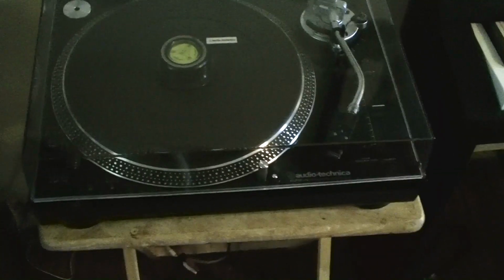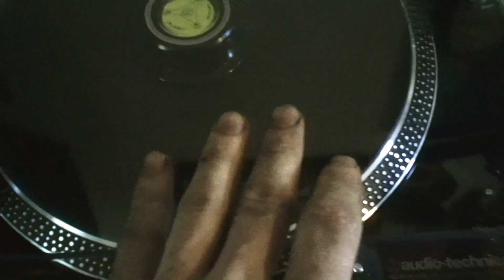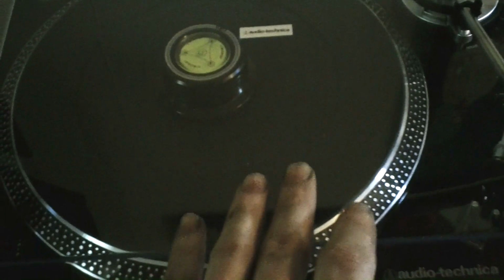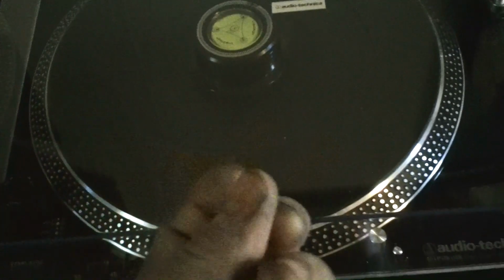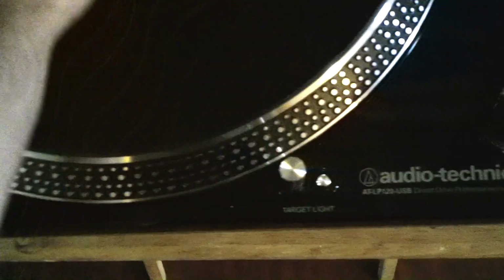And this is my Audio-Technica turntable. I've had this thing modified, so I have a rubber slip mat. The one that came with this was like a fabric, just a static magnet. I lift this up, we have a magnet with a level on top because you want your records to spin level. And this right here, this is what counts.